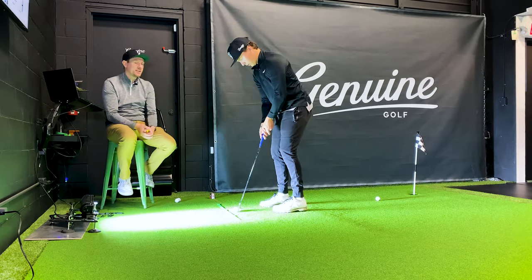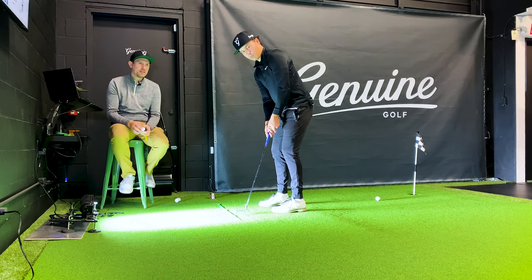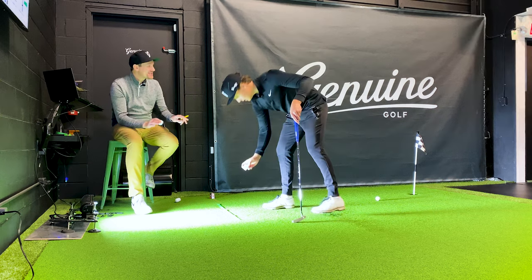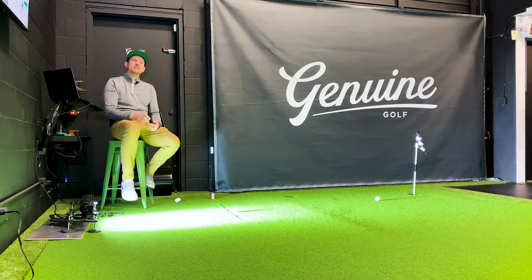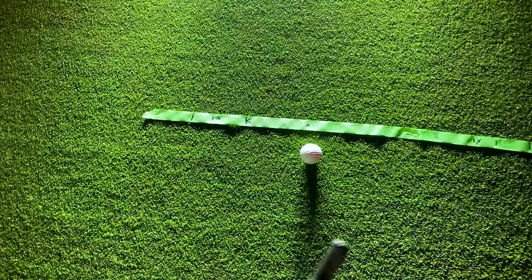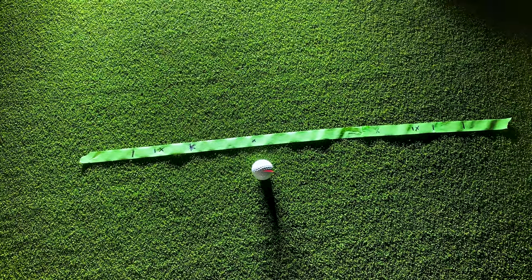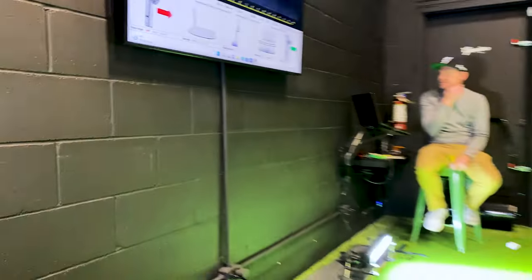All right, let's just do that again. Yeah, that's great. Again, wow. Very, very good number. Minus 0.4. Okay, so it might not be the right answer, but it's finding something, right? Where Rich has me dialed in on stroke length now is going from there to there. We're trying to just test and see what that does for his consistency. We're getting good numbers. We've got to get the results now.